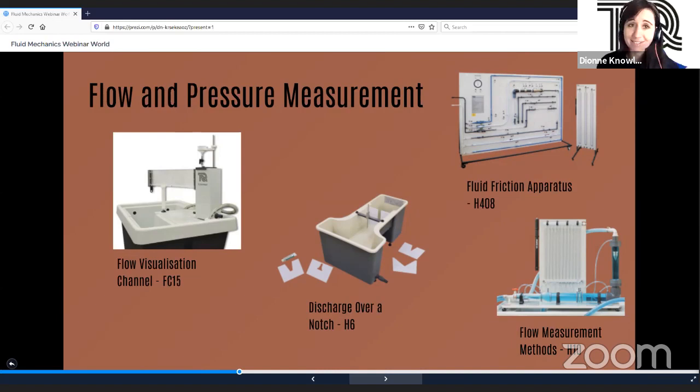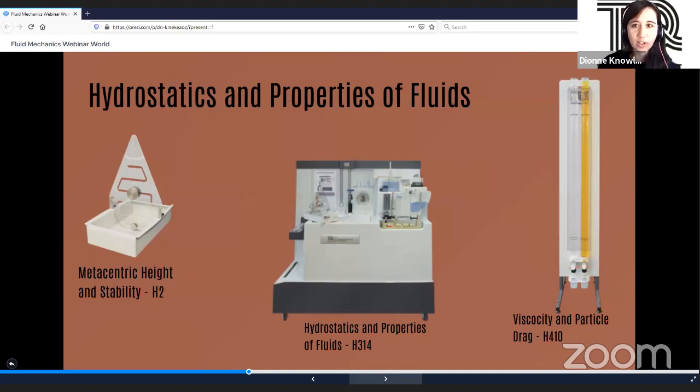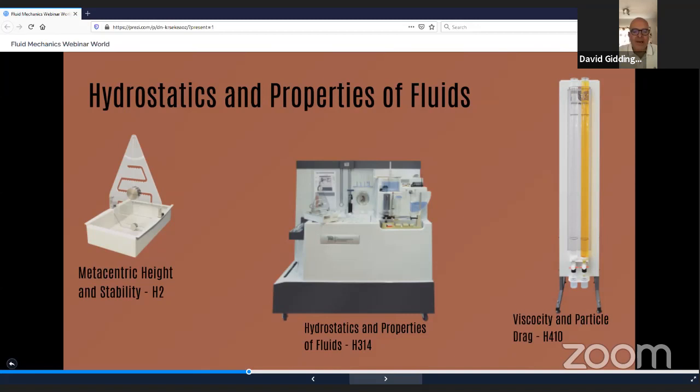Yeah. Right, let's talk about hydrostatics and properties of fluids now, Dave. Okay, well, on the left there, we can see the H2, which is a metacentric height and stability. Well, this is a bench-mounted piece of equipment. It determines the stability of a pontoon, and that can be a floating bridge or even a yacht or a boat, okay? So we look at its center of gravity, the metacentric height at various heights, okay? Now, don't ask me to define metacentric, because I'm going to admit I've not quite done my homework, not knowing what's coming up next on these slides. So come back to me on that if anybody wants to know, okay?